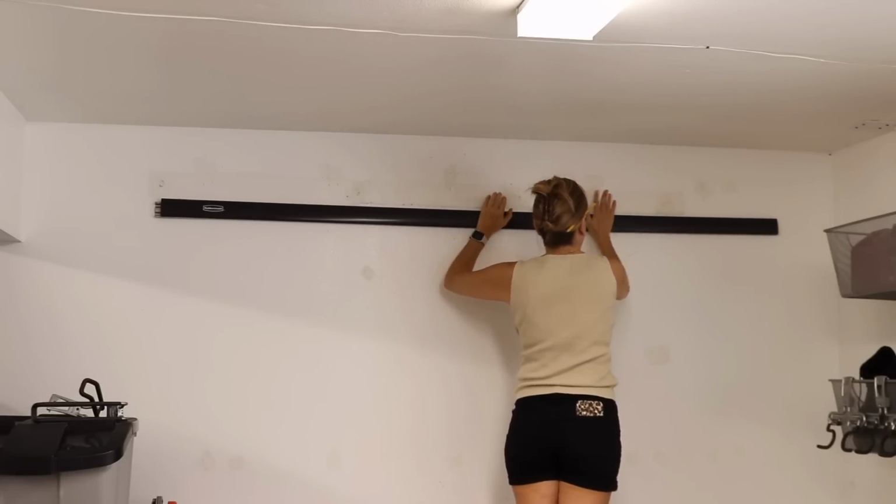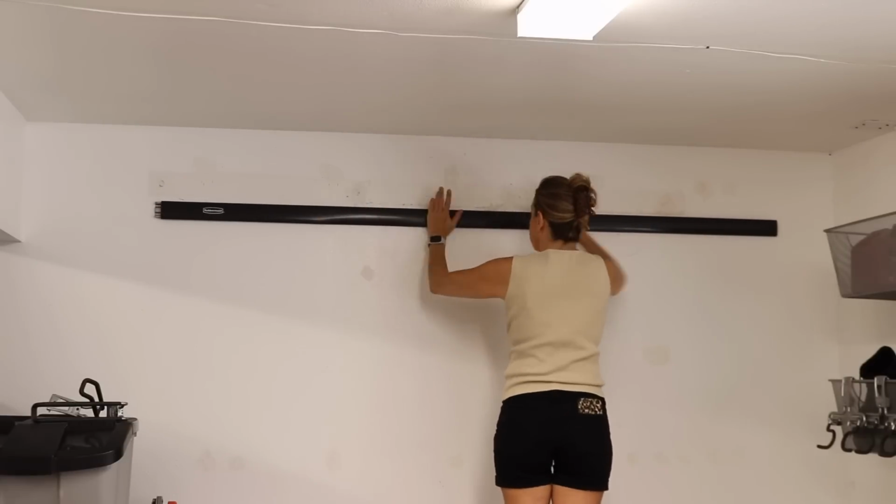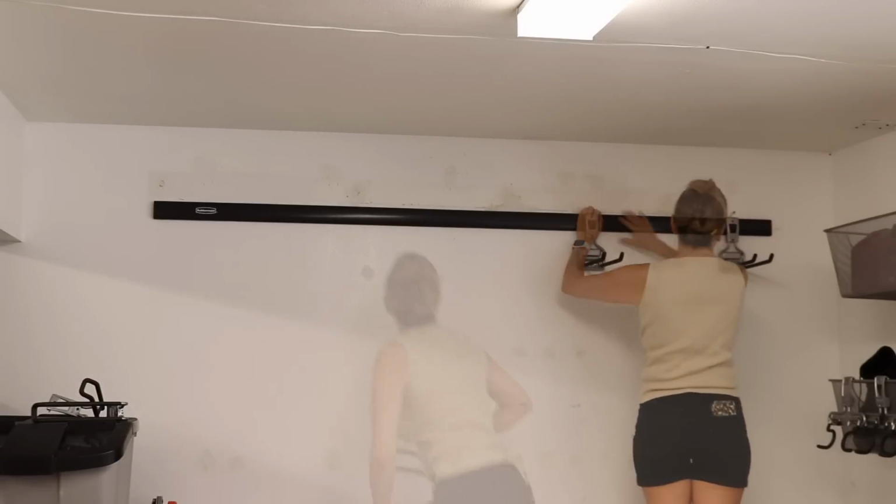Once the rails are secured to the wall, there's a cover that snaps over the plate to hide the hardware, and then the hooks hang on the rails in just about any configuration that I need.